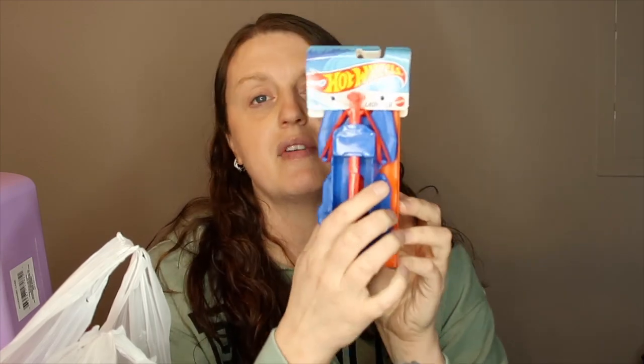This is the first time I've ever seen this kind of stuff at the Dollar Tree. I know they sell tracks, but I've never seen the launcher. We have a couple launchers, but they're not the greatest. But I said, Ben, do you want to get this? He's like, yeah. So I'm like, for $1, you can't go wrong with the Hot Wheels launcher, because he likes that stuff to just go down.